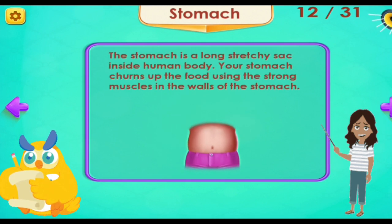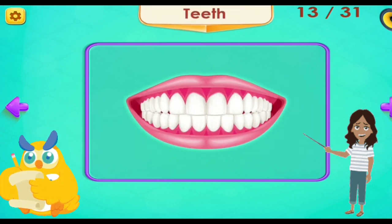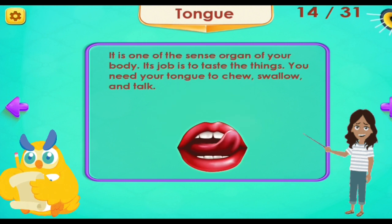Stomach. The stomach is a long stretchy sac inside human body. Your stomach churns up the food using the strong muscles in the walls of the stomach. Teeth. Teeth is the hardest substance in human body. Their job is to chew and grind the food. An adult human being has 32 permanent teeth. Tongue. It is one of the sense organs of your body. Its job is to taste the things. You need your tongue to chew, swallow, and talk.